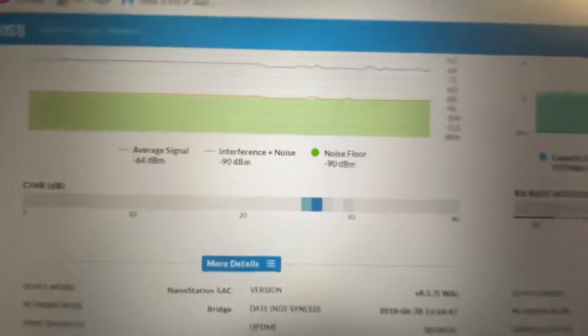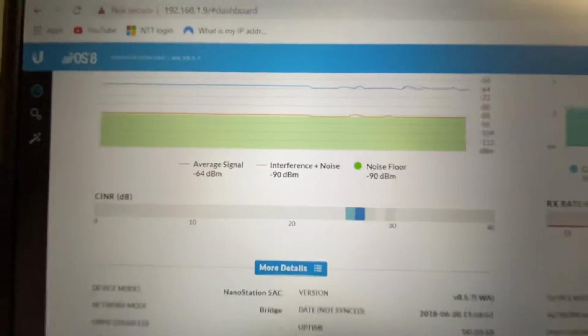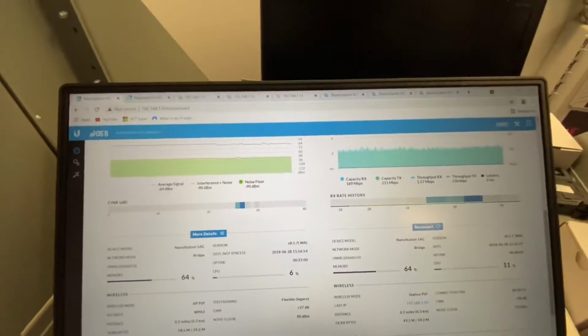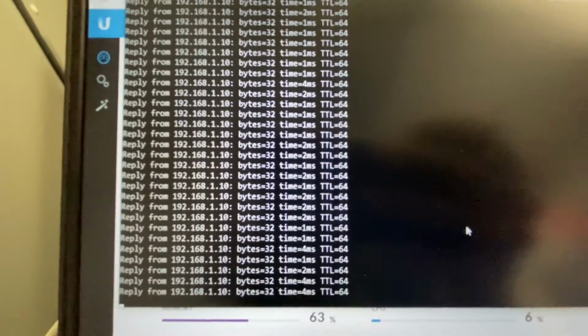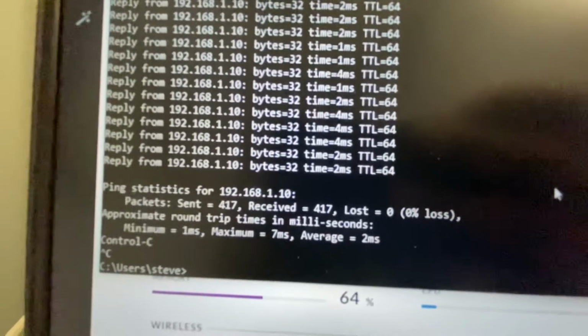Let's see what else is going on. Signal and noise. So we got about 30 dB signal and noise. And then let's see what's going on with our packets. So there's our packets going across the street to the other radio. No loss.